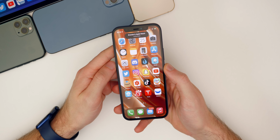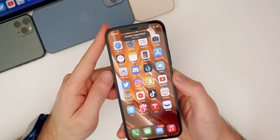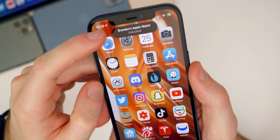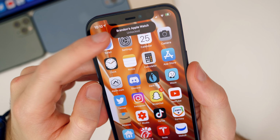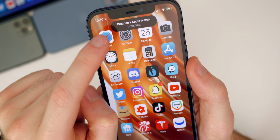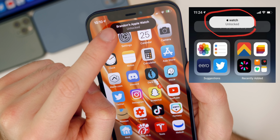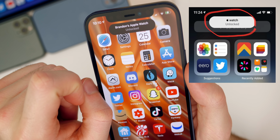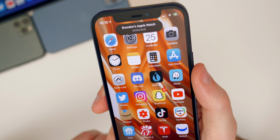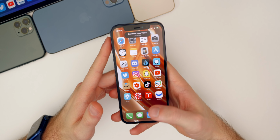So that is new and something that I did not notice myself, but I did see online. Now, one thing that I did notice, and this just happened the other day, is that when I unlocked my Apple Watch with my iPhone, I noticed that we have this new little drop-down menu, this new little pop-up that shows Brandon's Apple Watch unlocked. Now, what's interesting is that some people are actually seeing a different little pop-up, where it shows an Apple logo right beside unlocked. So this whole pop-up has changed, and it seems like Apple is really playing around with different pop-ups for this. So we'll have to see if that changes again in Beta 3, but that is new here in 14.5.